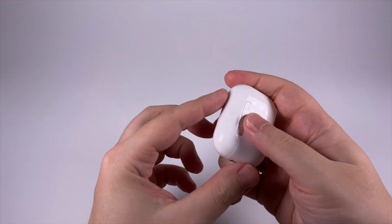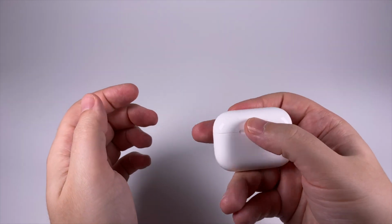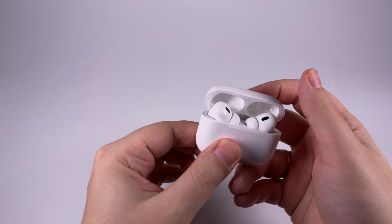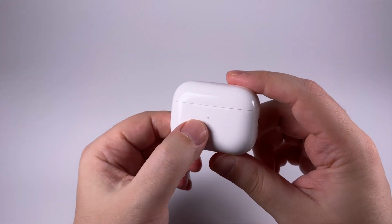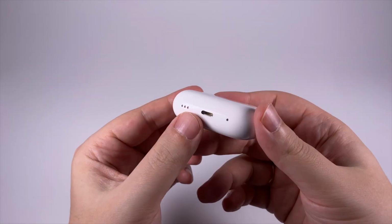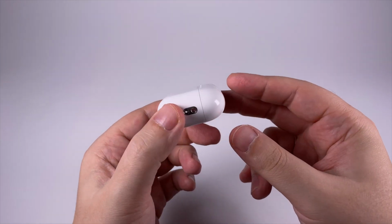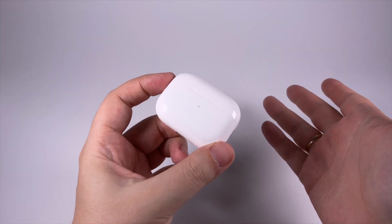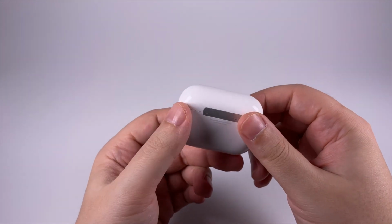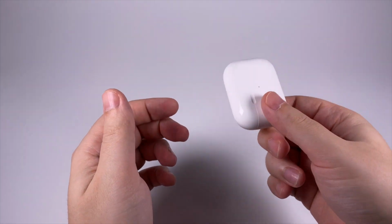Of course it's built perfectly, no squeaking sounds or anything like that. A metal hinge gives you that signature opening and closing experience that is just a joy to play with. So you open, you close, and it works. Here is an LED indicator that shows battery status. Here is a button to reset pairing. On the bottom there is a Lightning socket to charge them, but they also support wireless charging. You can charge them with MagSafe, with an Apple Watch charger, and with every single Qi charger.